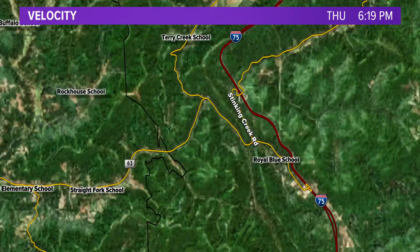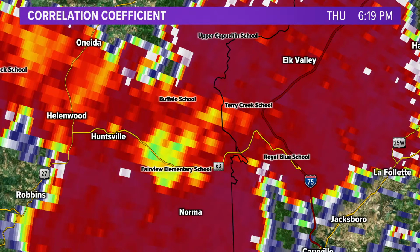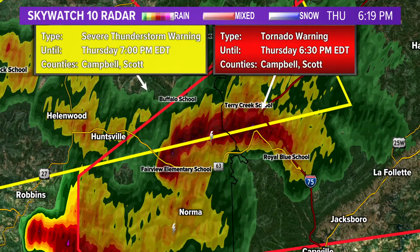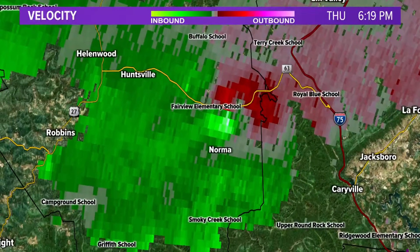Again, this storm not only has the potential to have produced damage, but we're still seeing the possibility of some debris signature on our correlation coefficient product right here. And what that again tells us is that the storm may have lofted debris into the atmosphere. So that basically tells us that there was a good chance that there was a tornado on the ground, and what we're seeing from our velocity product is there's a good chance that there may still be a tornado on the ground with this particular cell.